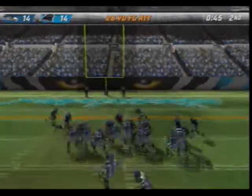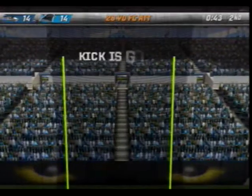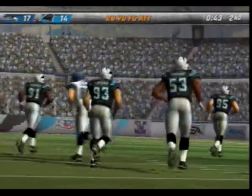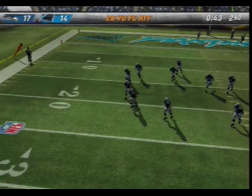He'll try to give his team the lead for this field goal attempt. The field goal veteran kicks it through. Good. So after the field goal, the score is 17-14. Seahawks.